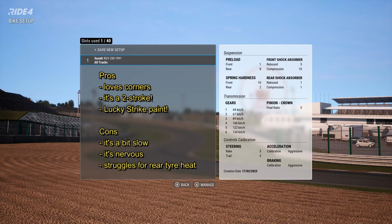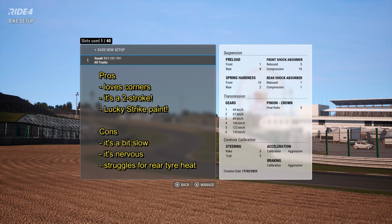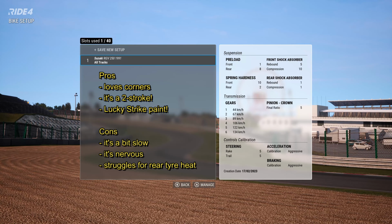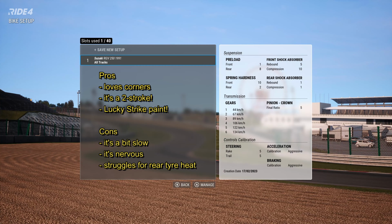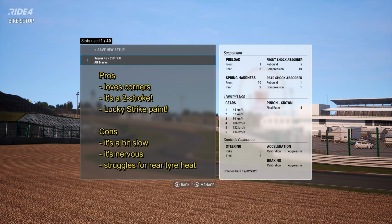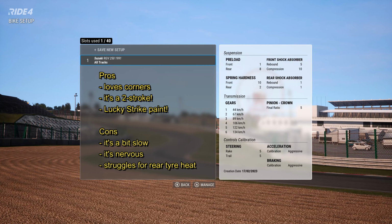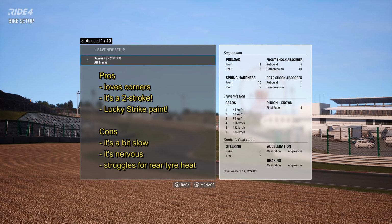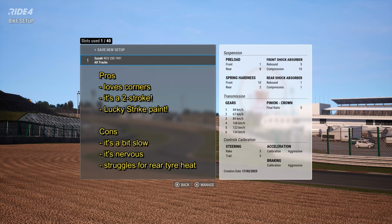Outside of that, it's just a pure nostalgia trip. There is no other benefit to using that motorcycle other than you like using 250 2-strokes. It's not the fastest. It doesn't handle the best. It's just purely, they're classics and they're sought after, so we'll stick them in the game. A Husky 701 or a 690 KTM would absolutely run rings around it, as much as I would rather have a 2-stroke than a 4-stroke, but okay. Cons wise, it's slow, it's nervous, and it struggles for rear tyre heat. Yeah, so not really selling it very well, am I?